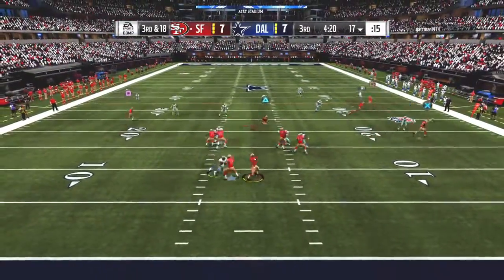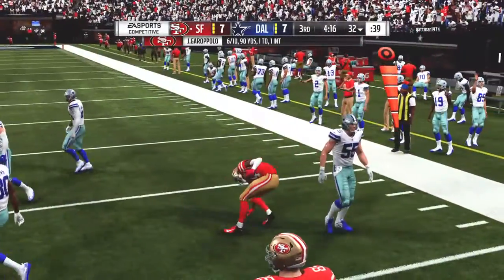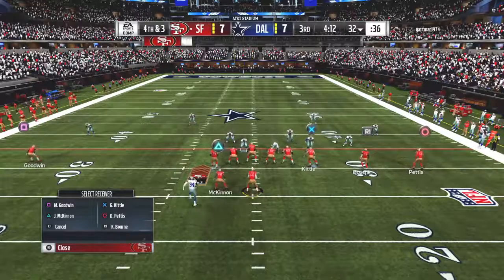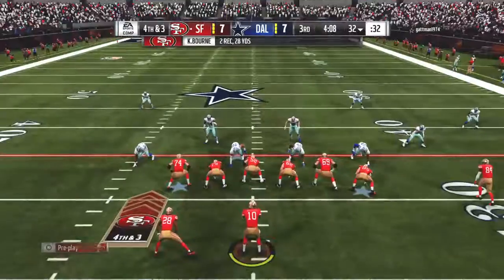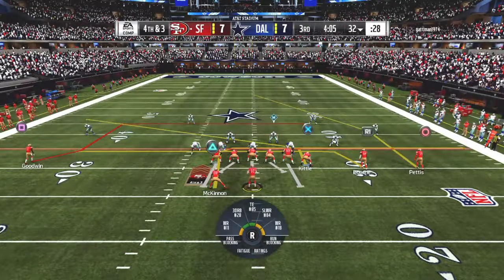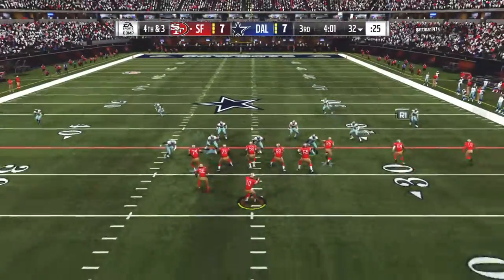On 3rd and long, it's Garoppolo. Oh, he's got a man wide open, complete. It's a 15-yard pickup, but it'll lead to a 4th down. Boy, they had a lot of real estate to make up there, but what a big-time play for them. Nice completion, excellent game. Now they're in 4th and manageable. Just a little short, though, with that marker.